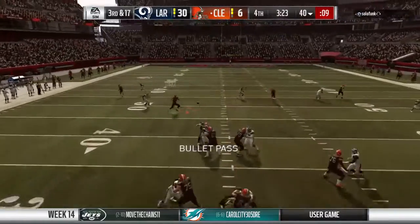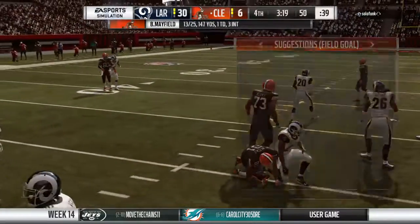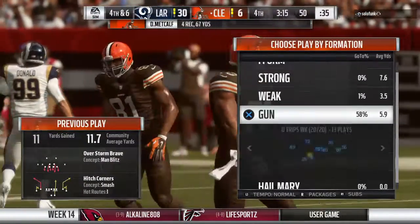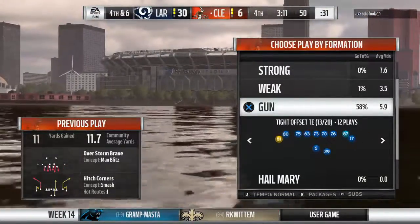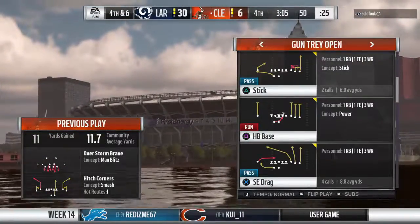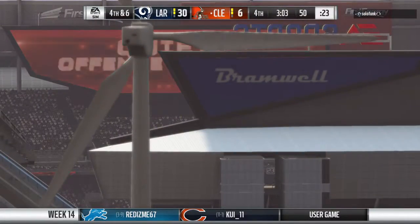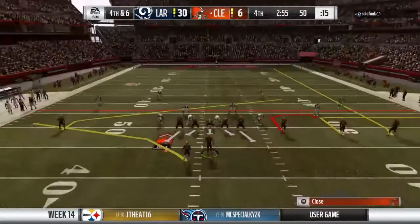Now Mayfield. Looking middle, and that's complete. And he'll get it out to midfield. Looks like, yeah, they'll spot it right at midfield at the 50. They'll get 11, but it'll still lead to a 4th down. Their already slim hopes are going to ride on this one. They'll go on 4th down.